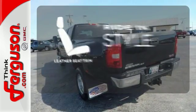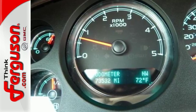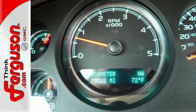Ride in style and comfort with leather seat trim. When you can't settle for less, the Sierra 3500 is there for you.